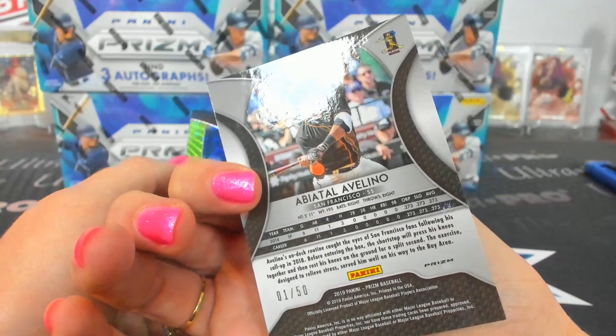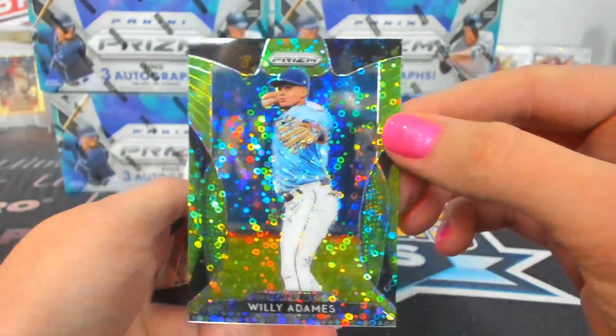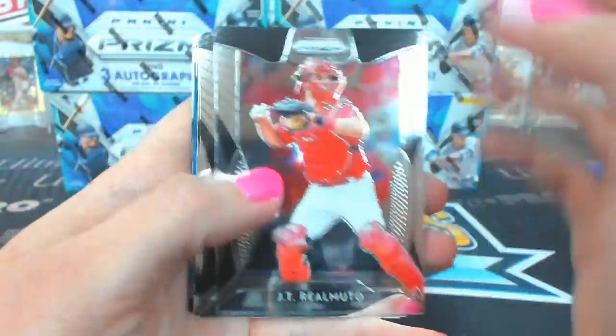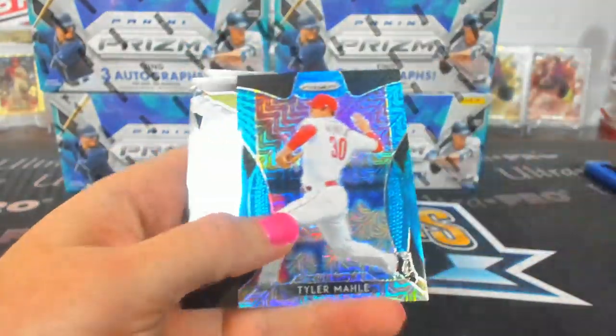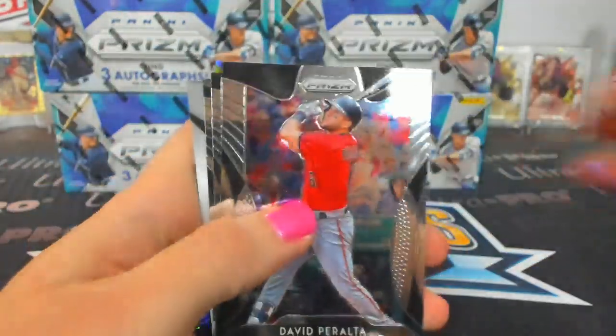Snake. Snakeskin, 1 of 50. Giants, AJ Sane. Adames. Neon Green, Donuts. For Tampa Bay to 199. Blake Snell Brilliance. Machado to $3.99. Mojo and Molly to $3.99. I still think I'm correct.